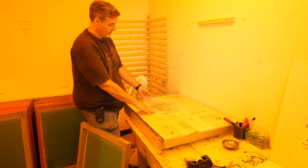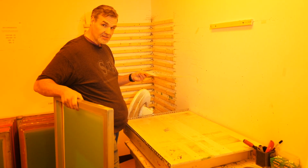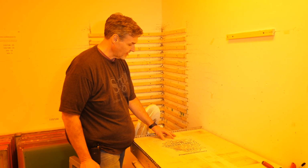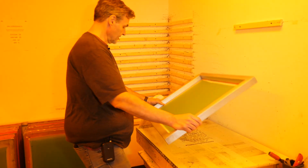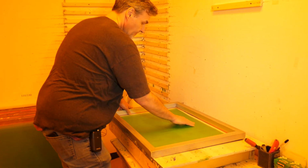But everywhere that the film is clear, the light rays will go through and they will actually expose the emulsion on the screen. So it's almost like developing film, kinda. You're exposing it to light to change the chemical properties of it. So the part that will remain water soluble is the part that's the printout.